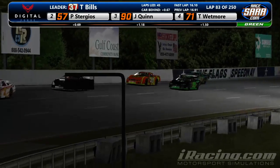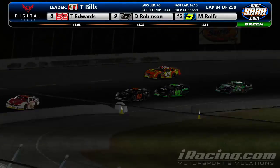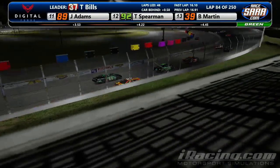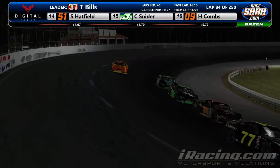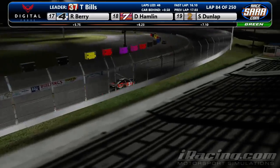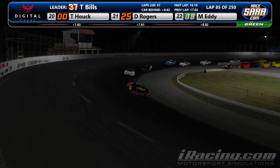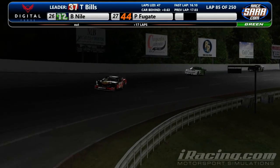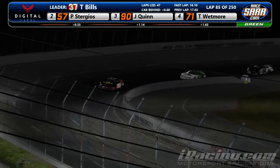As we look towards the rear of the field, Steven Janis tonight, the 48 machine, back in 24th position. Down one, side by side with Matthew Eddy into lap number 84. Tim Bills crosses the start-finish line to pick up 47 laps led here tonight on lap number 85, and he's working his way into the backstretch. Currently has about a half a second lead over the 57 of Sturgis, and folks, we just got some news.